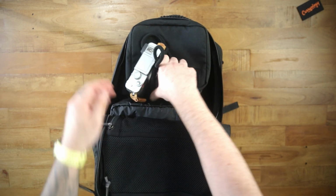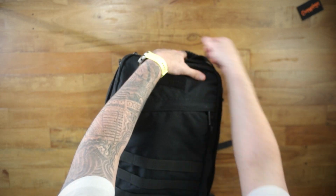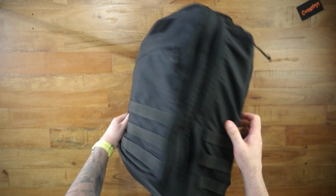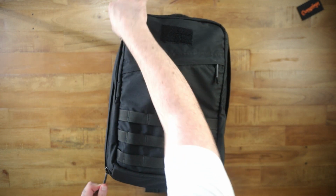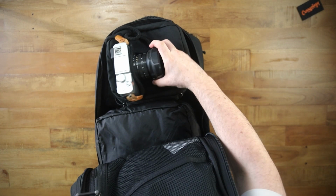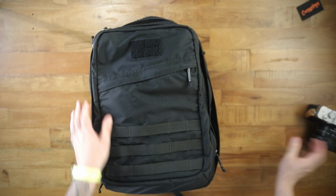Here's an old Leica I had on the shelf. So I'm just gonna jam that in there and see if it'll zip. Okay, that was pretty easy. And that's not a tiny Leica. You can see that's a chunky monkey, and it fit in there very, very nicely.